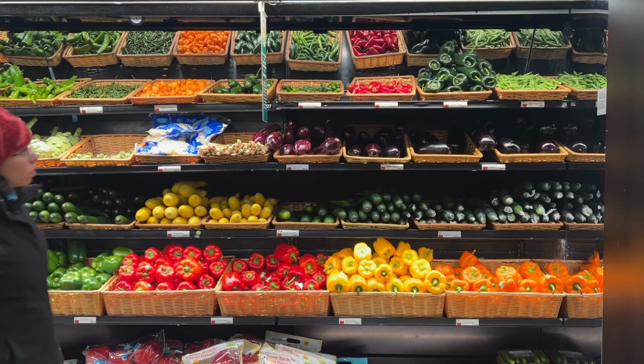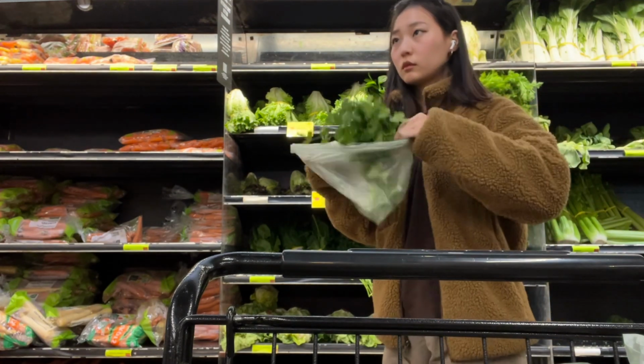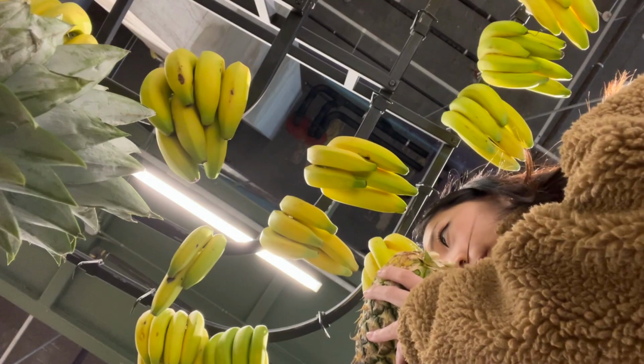In my experience, Whole Foods has the best quality of produce and meat. People always say Whole Foods is really expensive, but in my opinion, if you're mainly buying produce, dairy, or meat, I think the price is pretty comparable to Trader Joe's or Wegmans.